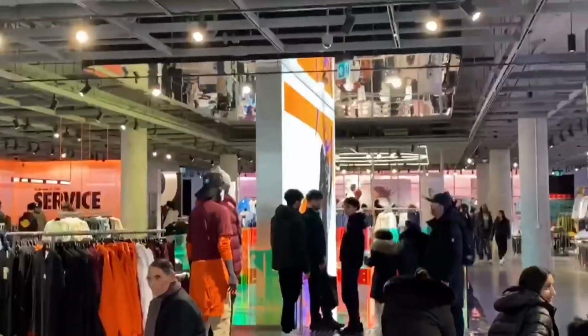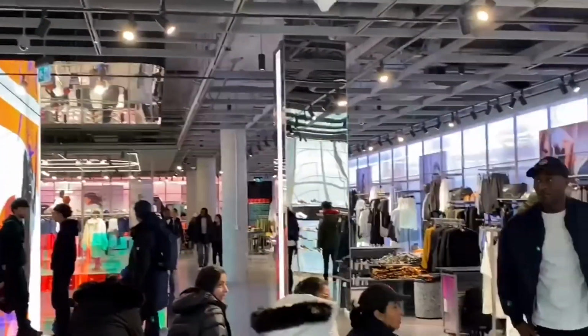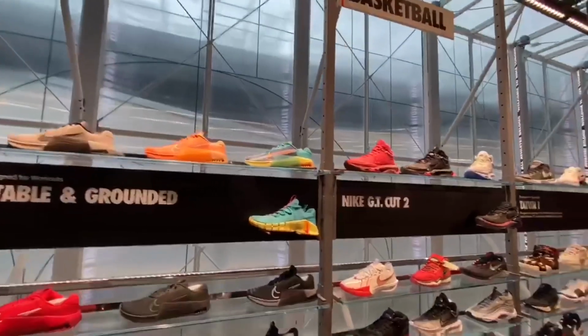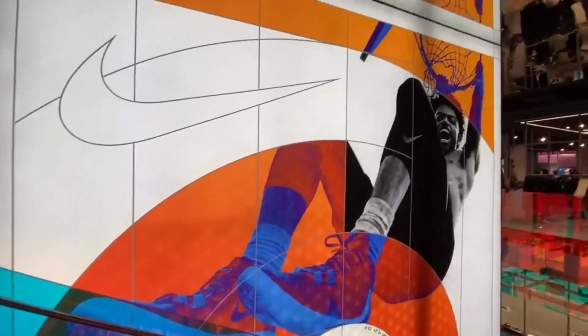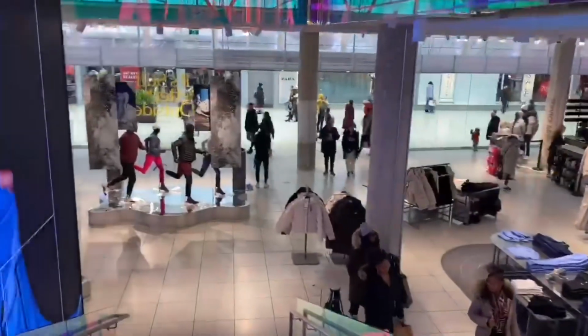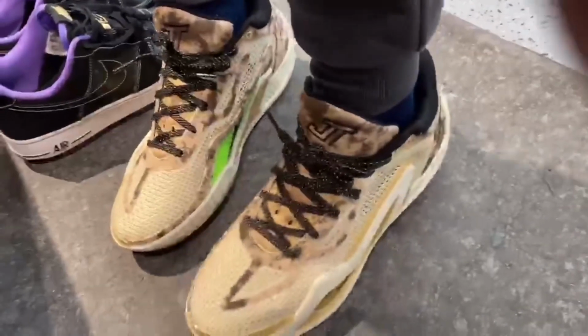Okay guys, so we're at the Nike store and we're currently shopping for shoes for Christopher. And this Nike store is in Yorkdale and it's a very nice one, so I'll give you a bit of a tour of it. Christopher decided to go with these shoes.